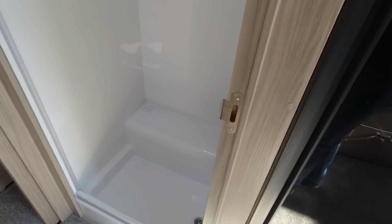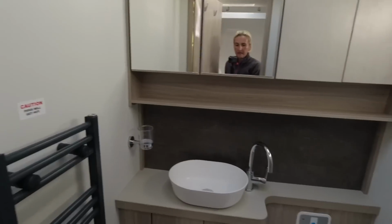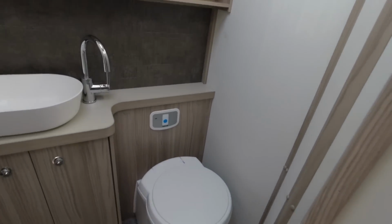Again, on the near side, we've got our shower cubicle. Not a bad size. There is a little bit of intrusion off the wheel arch there, but unfortunately it's a twin axle, and sometimes you've just got to have a bit of a compromise to get everything in. Another look in the little bathroom. So the Zephyrah bathroom, same as the Tempest.